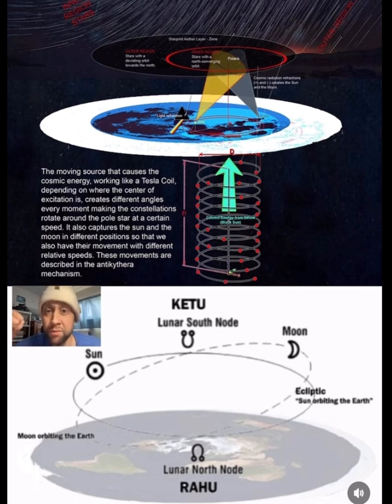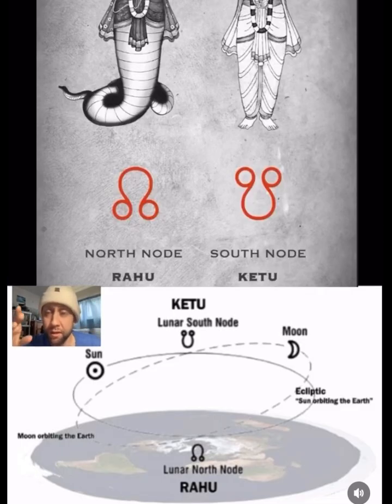Now, there are different interpretations of Rahu and Ketu. Some traditions and modern interpretations describe them as the actual shadow luminaries or the celestial bodies that are associated with the eclipses, while others understand them as the lunar node points themselves, the geometric intersection of the sun's apparent path and the moon's orbital path along the ecliptic. For the sake of this video, we will follow the framework that we have already established. Rahu and Ketu are the lunar nodal intersection points, not the shadow bodies themselves.